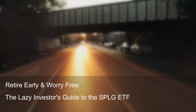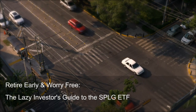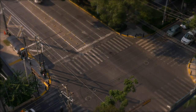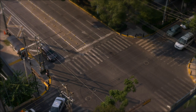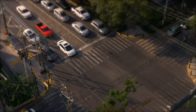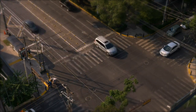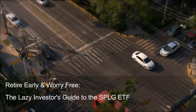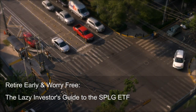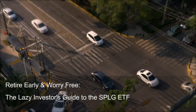2. Transparency. SPLG's holdings are fully transparent, as it simply holds all the stocks in the S&P 500 in proportion to their weight in the index. This allows investors to easily understand what they are invested in and track the performance of their holdings. Actively managed funds often keep their investment strategies secretive, making it difficult to assess their value proposition.